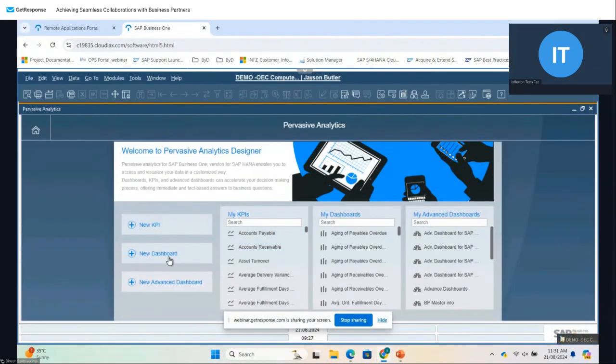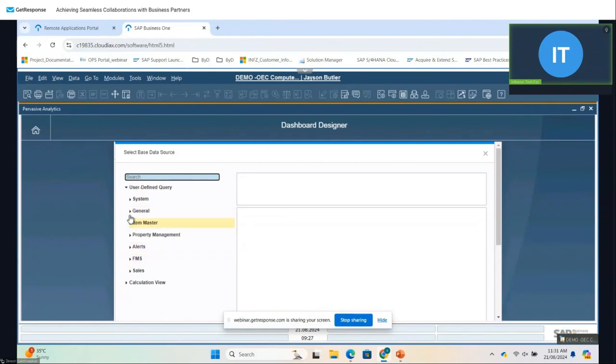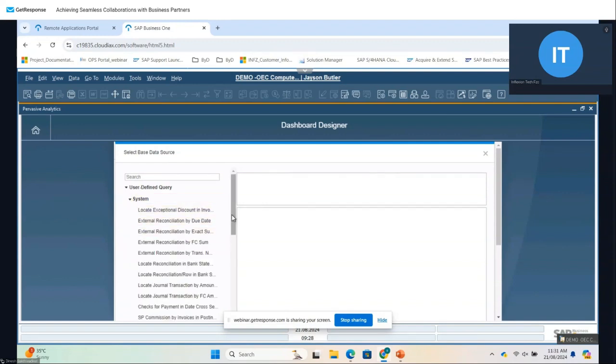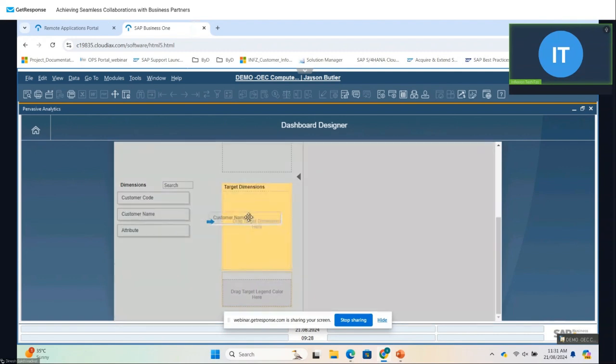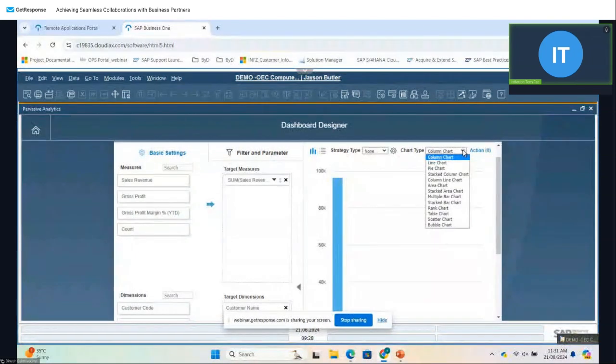I'm going to create a new dashboard to show some examples. Let me take gross profit margin as an example, and click on OK. This application enables me to filter all the values and measures that are required, to display the analytical reports in various other dimensions, which you can see here. If I want to include the profit, I can just drag and drop, and the report will build itself.